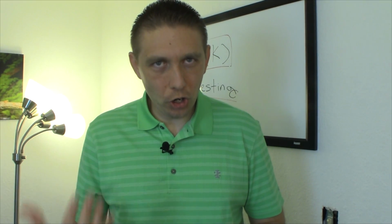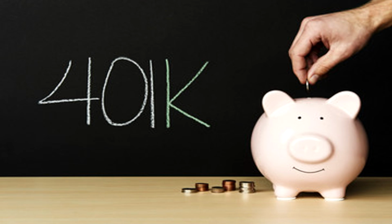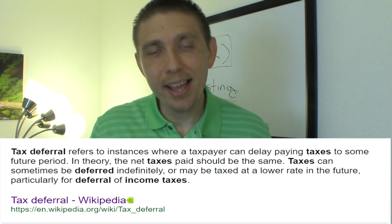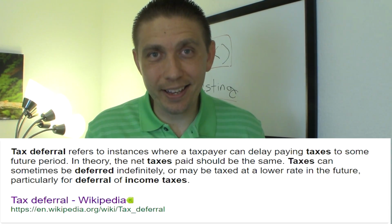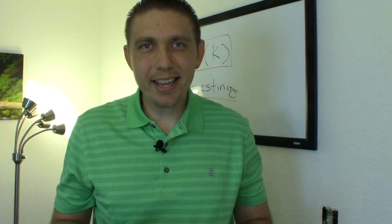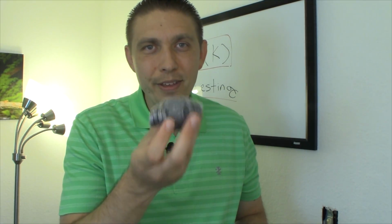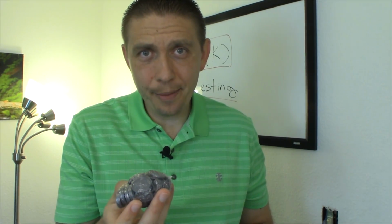So most of us have heard or have an understanding of what a 401k is, right? It's where you put part of your income into this retirement plan, or basically we are deferring our income for a later time period. And when we defer our income, we don't have to pay tax on that money yet. So the idea is, guys, as you've probably heard, instead of being able to invest only 75 cents after taxes, because we're deferring our income, we're able to invest a whole dollar at a time.